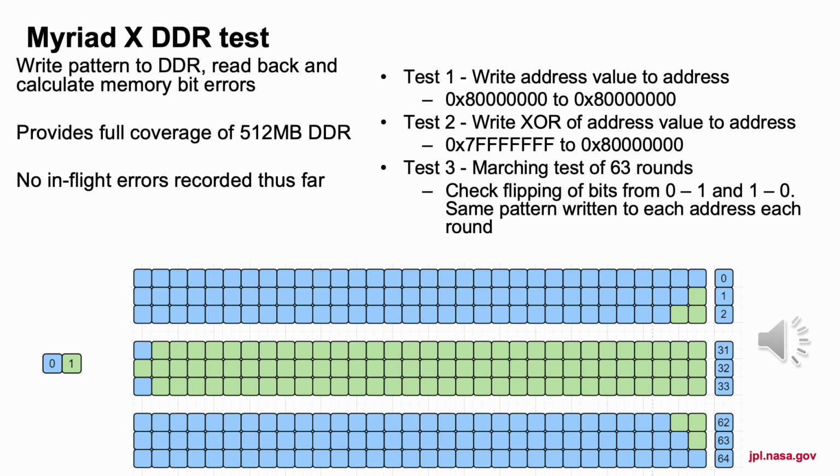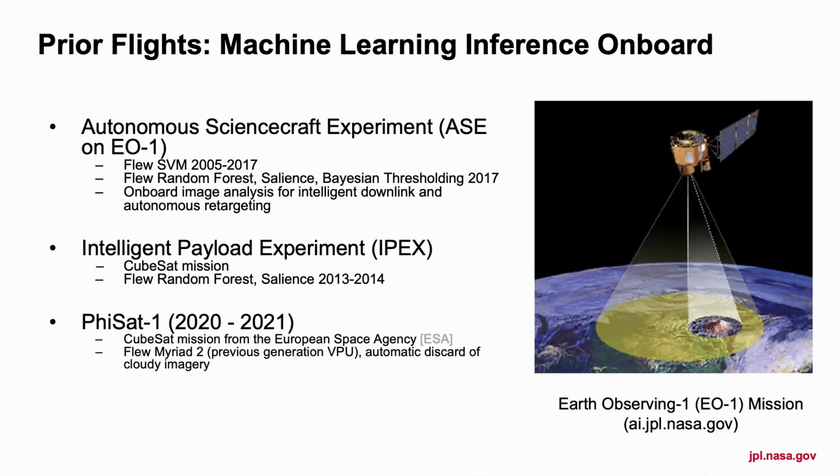This begins the process of flipping all the bits back to zeros, beginning this time with the most significant bit, continuing until all the bits once again have a value of 0. This test helps to establish possible errors in addresses where the address may not maintain its value, and any errors that may occur when flipping a bit from 0 to 1, but not from a 1 to 0. No in-flight errors have been recorded in this test thus far.